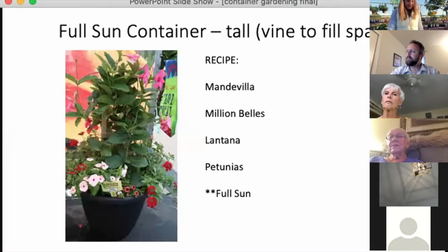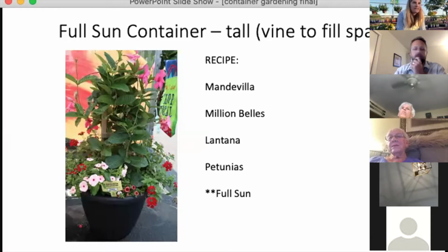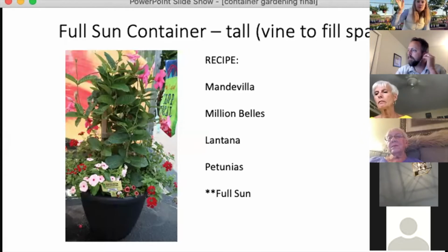The next one is also a full sun container. And this one is using a mandevilla, which will climb. So you can grow this if you had a pot and you wanted to put it on a trellis, or if you wanted to put it on a fence post or next to a deck, it'll trail up and you can train it. In more tropical areas, you'll see it and it'll live year round. But here it's full sun.